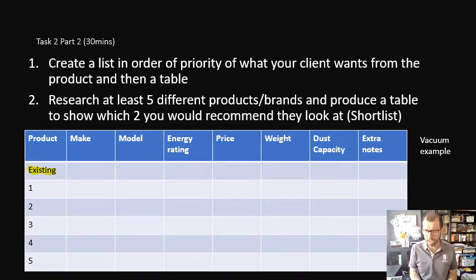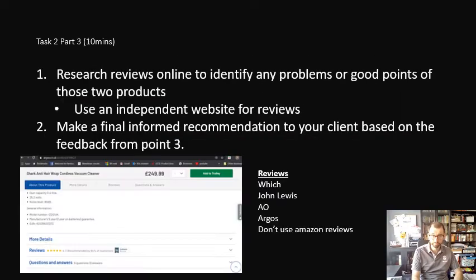Is what you're getting now, the new one you're going to recommend in a moment, better than what you've already got? If it's not better, I would suggest you don't buy it. So make, model, energy rating, price, weight, those are the things you can compare quite easily. And off the back of that, you can make a short list of 2. Based on the information you've got, you can pick 2 off that list that you think are actually the best 2. And then I'd like you, off the back of that, to do some reviews.